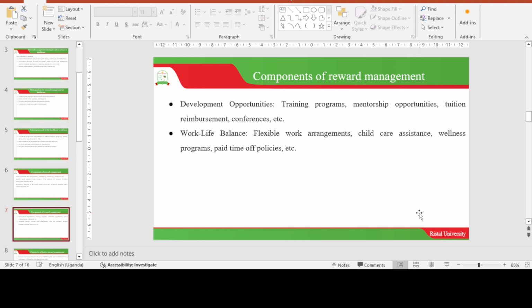The next component is work-life balance. You have flexible work arrangements, childcare assistance, wellness programs, paid time off policies, etc. These all help in motivating employees. When you do that, you keep them motivated, and they will be loyal to the organization. So when you talk of childcare assistance, maybe you can have a policy whereby the first two children of your doctor or the midwife can be studying somewhere. The organization can take care of the tuition, or if not all, maybe you can have a 50% arrangement to allow their children to study from the school of their choice.